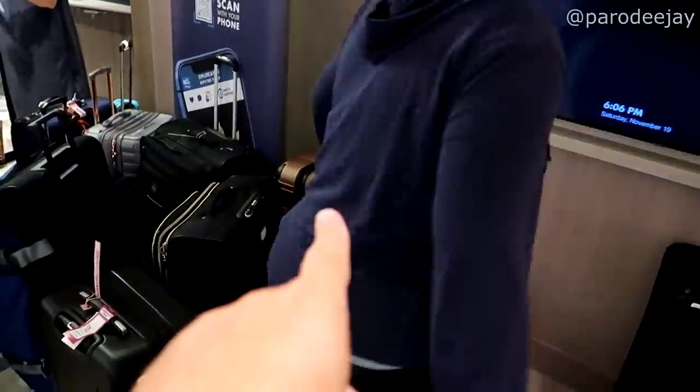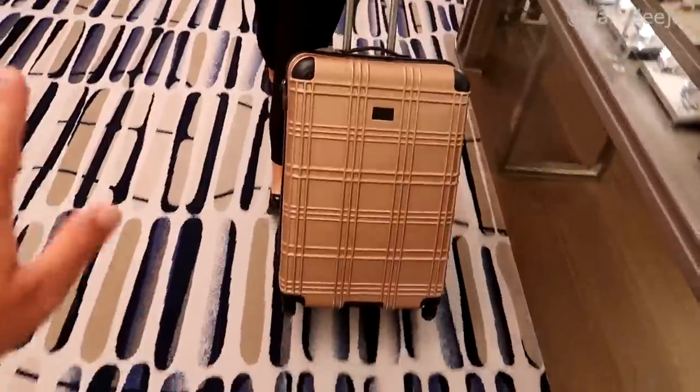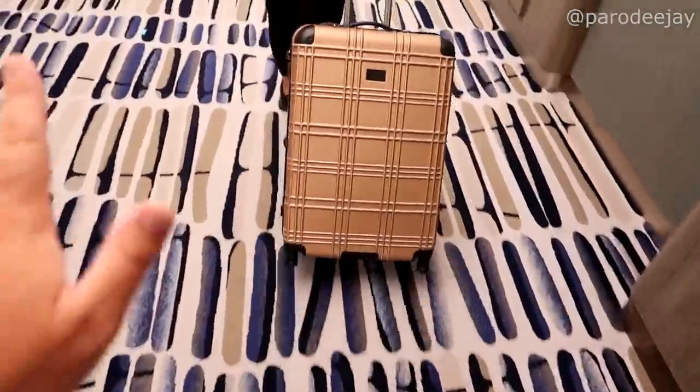We found her suitcase. That's amazing. Woo! Suitcase party. We're so glad to see you again, suitcase.